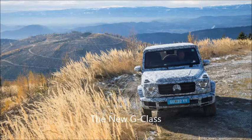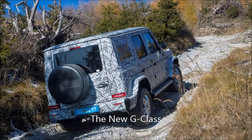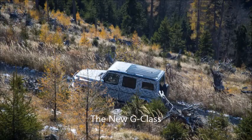The new rear axle, meanwhile, gains 4 longitudinal control arms and a Panhard rod. Overall, all of this is saying the new G-Class will still be a beast off-road, but it will no longer drive like an army transport from 1978 on the road.